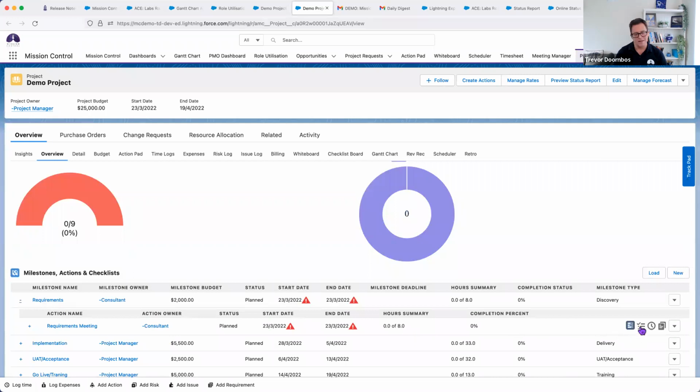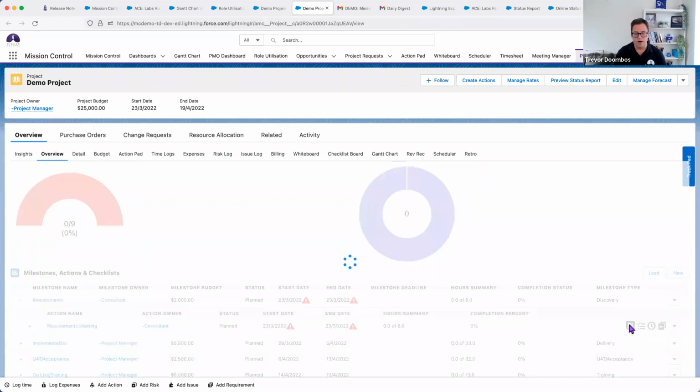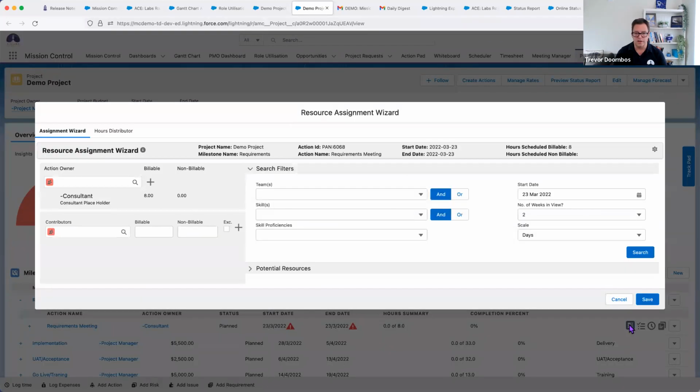And over here, I can go to the checklist, manage the checklist. Maybe if I'm the person creating the project, working on the project, managing the project, I could do it all from this one screen. But maybe I'm a project manager, and what I'd like to do is assign that. So rather than log time or this, what I'm going to do, I'm going to find someone to take on this meeting.